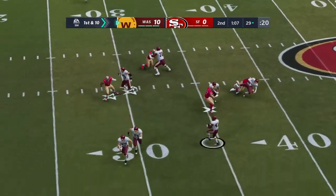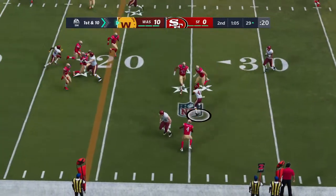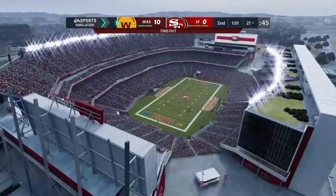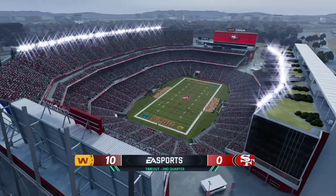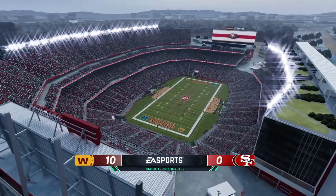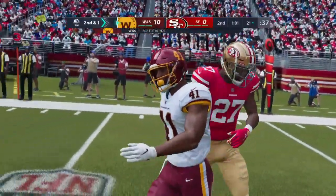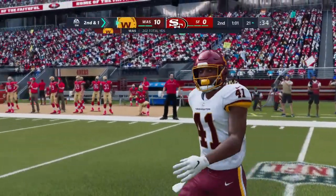They'll look to throw now on 1st down. He's going to find his running back. It's complete. Give him 9 on the play, and it'll be 2nd and about a yard. And Washington now going to use the first of their 3 timeouts, as they'll stop it with just over a minute to go before halftime.